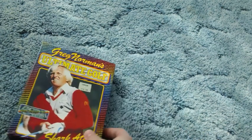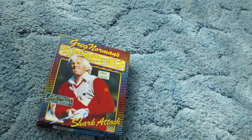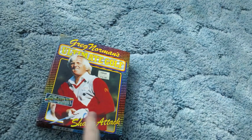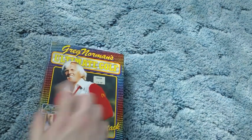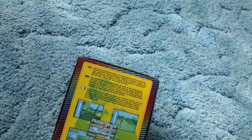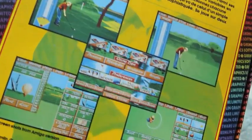Next up is another one by Gremlin. It's a game which I'm not going to race to play, quite frankly. Greg Norman's Ultimate Golf. Shark Attack. Obviously, he was known as the Shark. The White Shark? The Great White Shark? Something like that. Can't remember. And it doesn't look too bad, actually, on the back. Not too dissimilar to, say, Actua Golf on the PlayStation 1. If you have a look at it carefully, pretty good. Obviously, the PS1 version is better, but still.